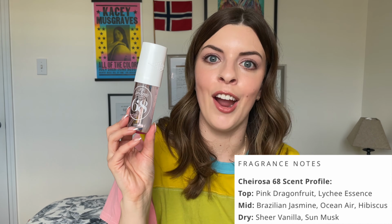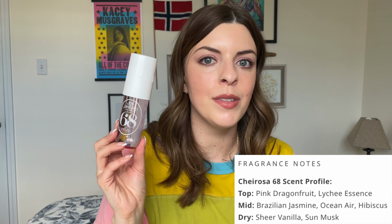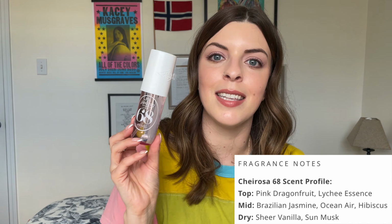This one I think smells a lot closer to Ariana Grande Cloud, which is supposed to be a version of Baccarat Rouge. And this one is just kind of like Cloud, but if you added a bunch of tropical fruits to it. So Cheirosa 68 has a top note of pink dragon fruit and lychee essence, mid notes of Brazilian jasmine, ocean air, and hibiscus, and bottom notes of sheer vanilla and sun musk.